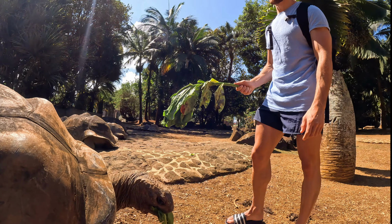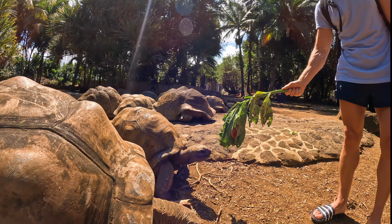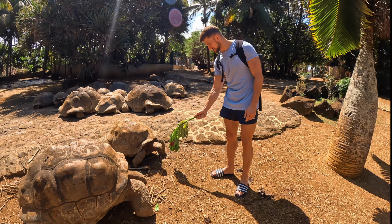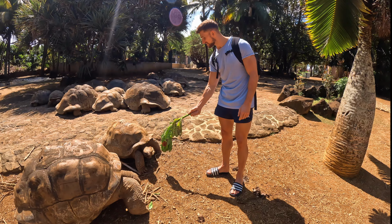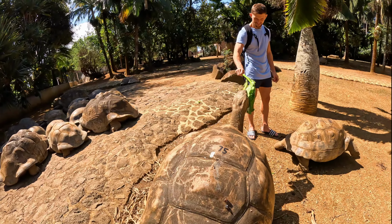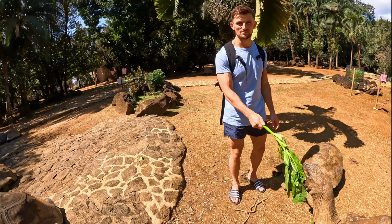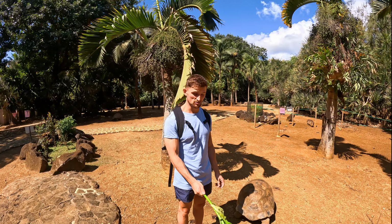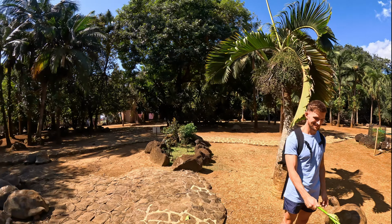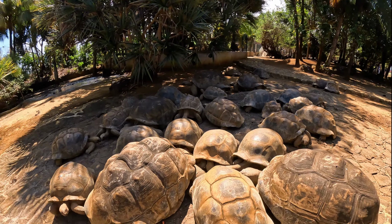I feel like we can't discriminate. We can't just feed the big ones all the time. We gotta get the little ones in on the go. You're not interested? Had too much carrot? Are they eating carrot over there? Yeah. This one is number 75. We have to go find 61, the oldest one, apparently it's in its own enclosure. So we'll go and find that. I think it's over there somewhere.